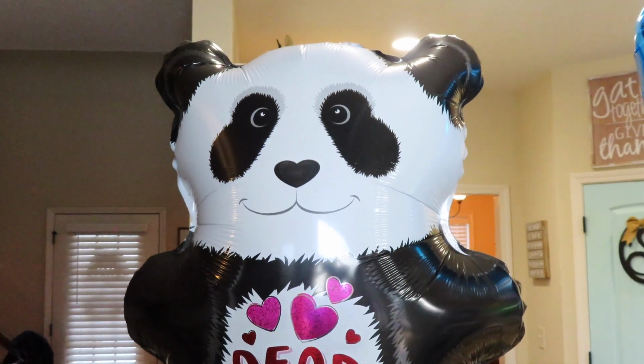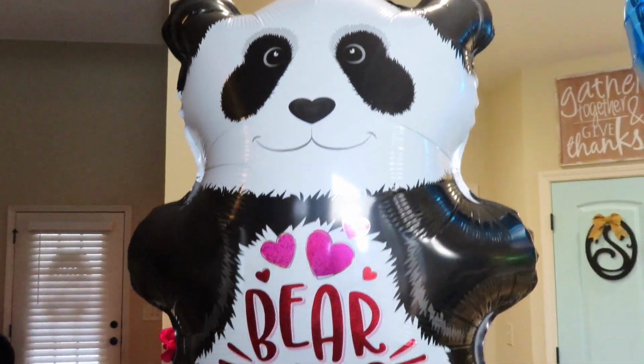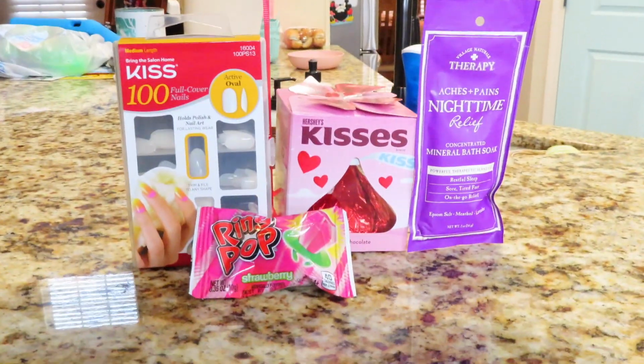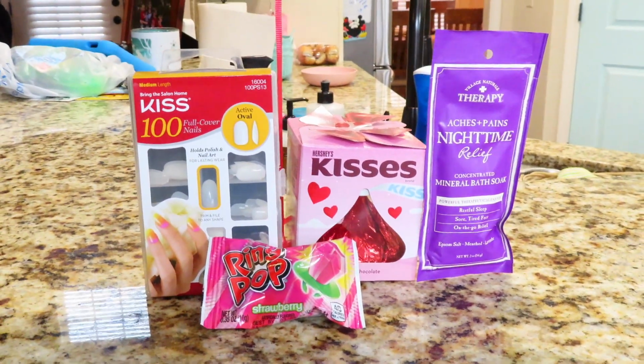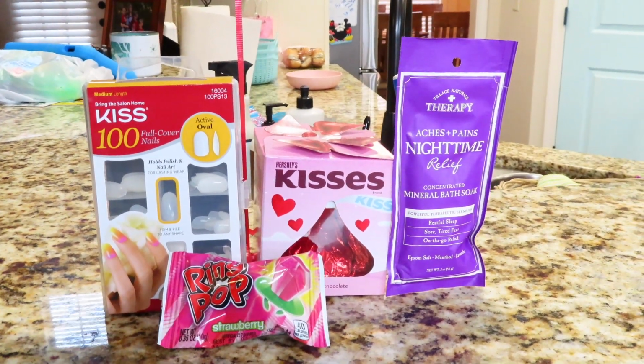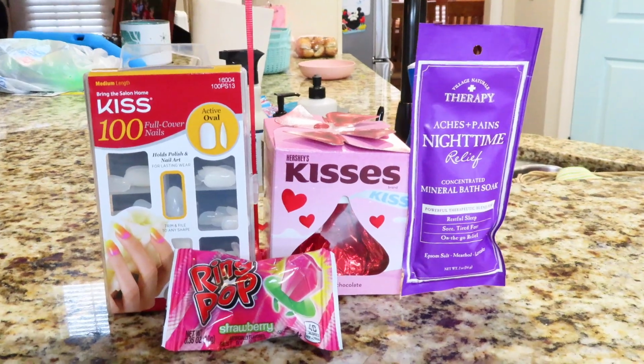So this is what we got Madison. It's just a panda bear balloon and it says bear hugs. And then I picked her up some of these kiss nails. She's been wanting them and they're clear so you can paint them whatever color you would like. So she's really excited about that.